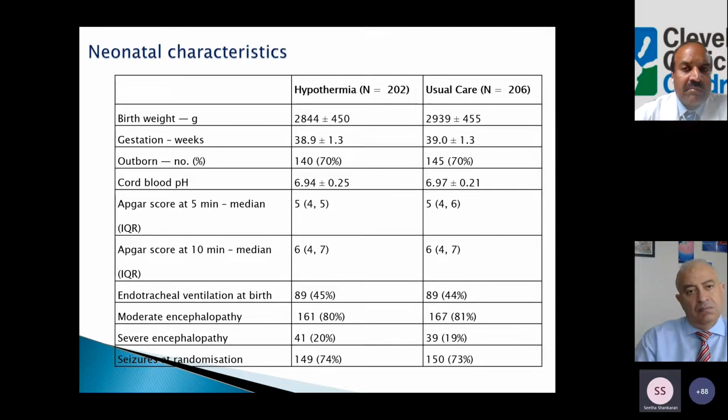So here are the characteristics. When you compare the hypothermia group with the usual care group, there were really no differences in baseline neonatal characteristics between the two groups. Of note is that they had a lot of outborn babies, as you can see. pH was really low, etc. 80% were moderate encephalopathy in both groups. The other thing to note is that there was a very high rate of seizures at randomization within 6 hours of age between the two groups.